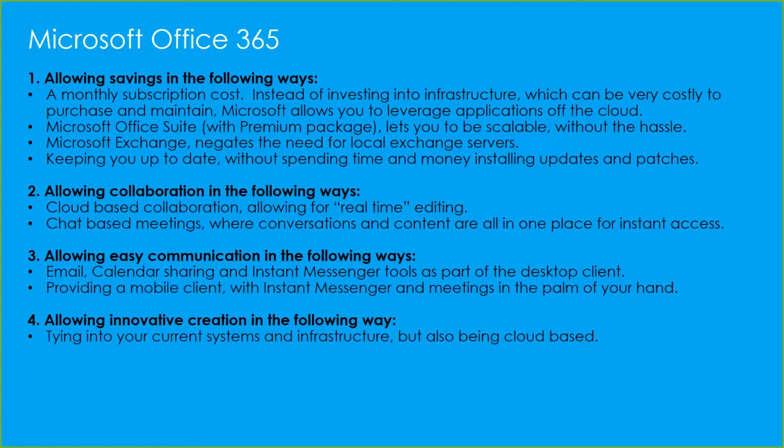So chat-based meetings, I'm sure everyone's aware of instant messaging type applications, but this brings it to an enterprise level. So you've got integration with all your contact lists and your calendars and your emails and all the things that you would use as part of your normal everyday business. And now you can collaborate with them in real time as part of a presentation, allowing easy communication in the following ways: email, calendar sharing, instant messaging tools, all part of the desktop client.